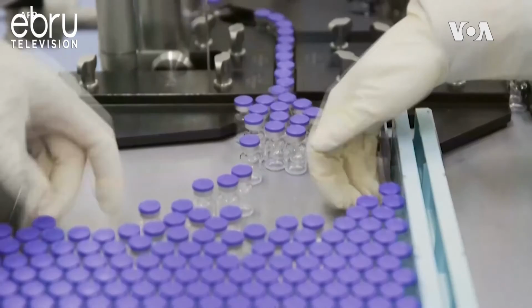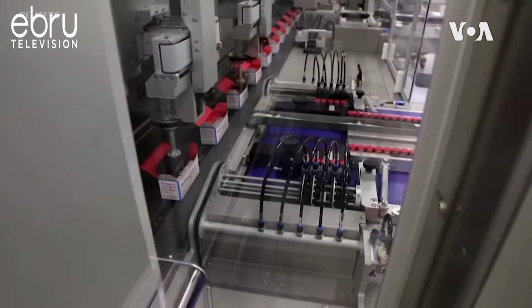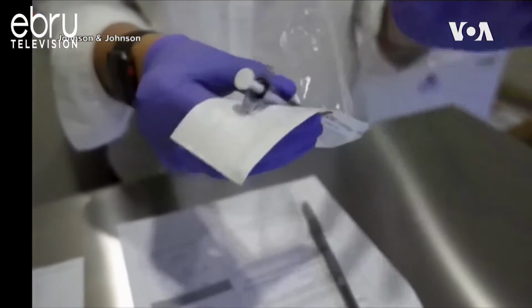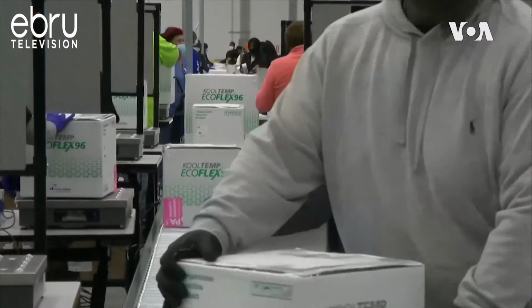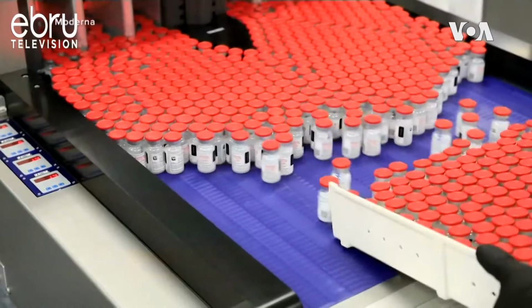In the United States, 3 vaccines are being used: Pfizer-BioNTech, Moderna, and a recent addition from Johnson & Johnson. U.S. health experts say all have been rigorously vetted. There are some differences in delivery and some debate about their efficacy rates.